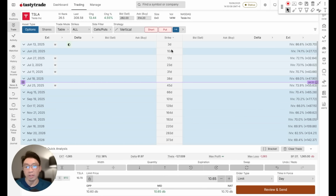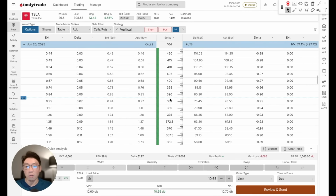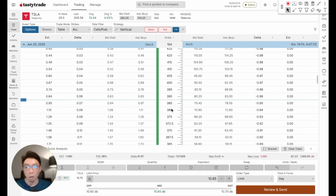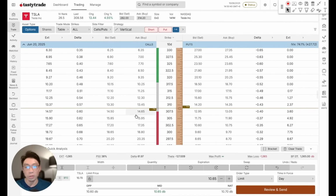So I'm going to find a further DTE. Where are we going to go to? We have a number of choices, but if you want to keep things around 7 DTE, then obviously the next one we're going to look at is around 10 DTE. So we're going to take a look at the 10 DTE over here, and we are going to see how far we can go for $10.65. We need to get above $10.65 in order for us to get a net credit. So I'm going to go down here, and as you can see over here, there are a few choices that we can go for.